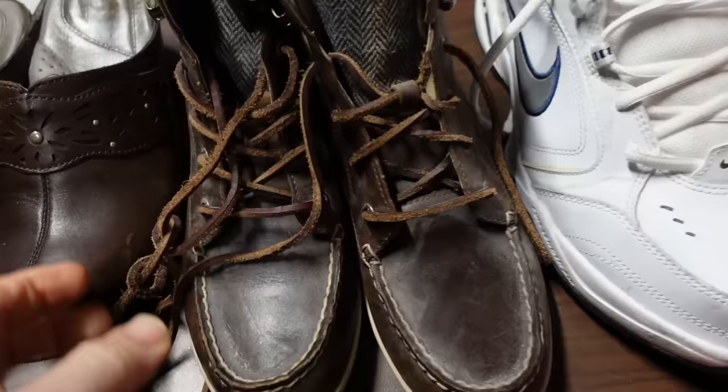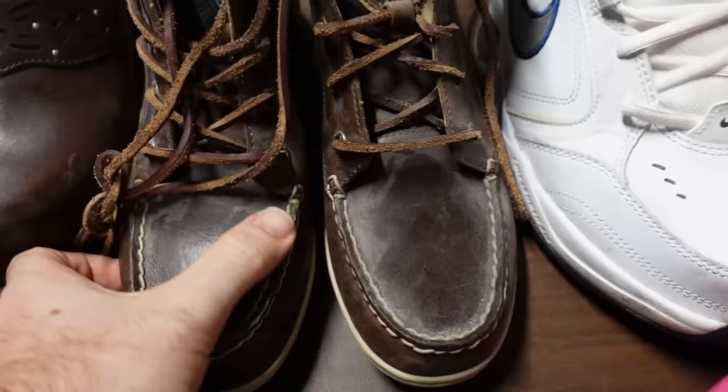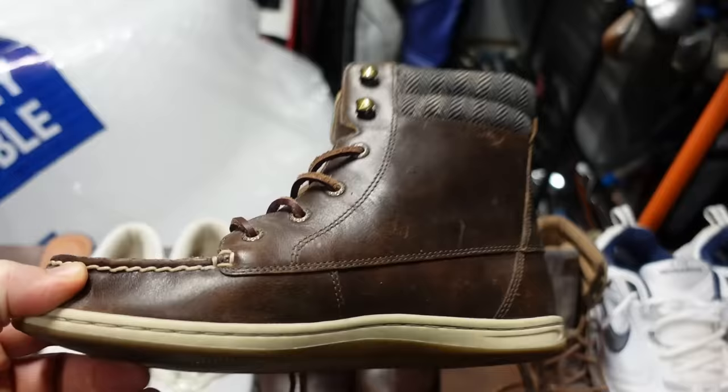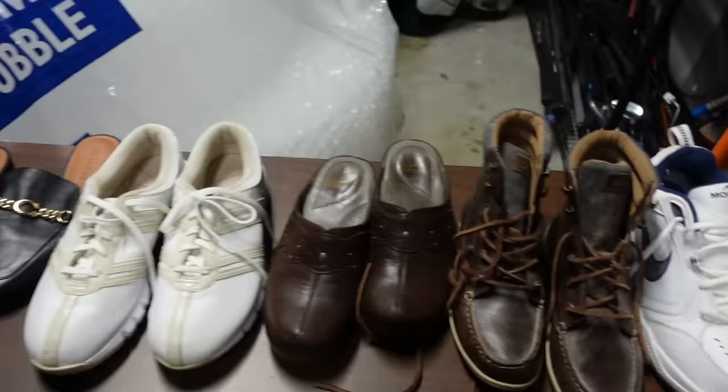They're just a little dusty, and I've been again using that Doc Martens Wonder Balsam leather conditioner, and it brings it back to almost like a really good looking shoe. So this is going to be super easy to clean. Actually, all these shoes are going to be super easy to clean. As you can tell, they are already very clean. And these are probably in the worst condition, but they are a really good pair of shoes.